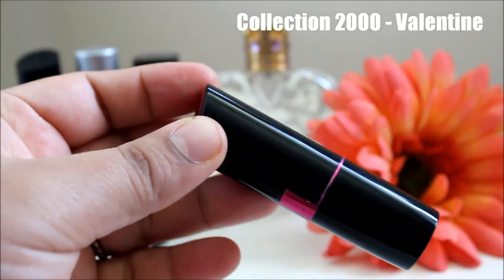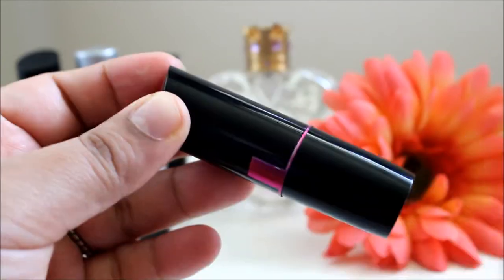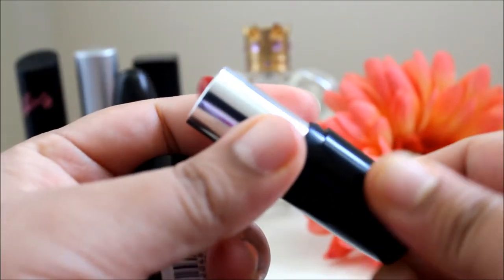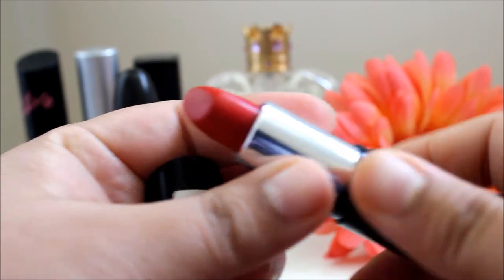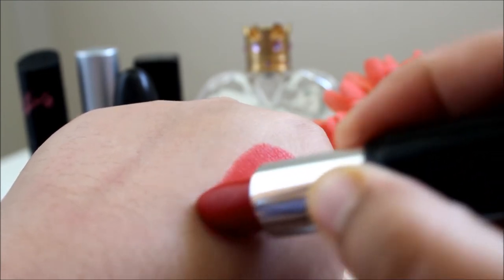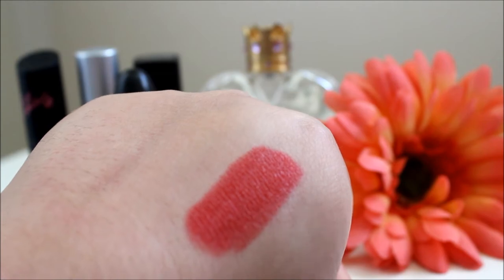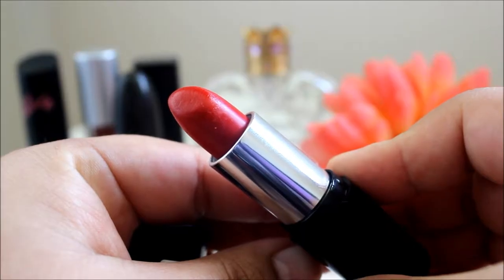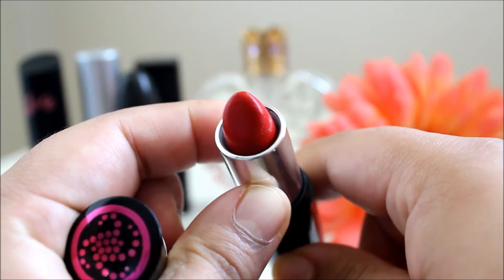Okay, I'm gonna start in no particular order, and my first red lipstick is Valentine from Collection 2000. Most drugstores offer it for around £3, and for the price you pay, this lipstick is great quality. It stays on and doesn't dry out on my lips, and the formula is very creamy and the color is a very beautiful red with an orange undertone. This lipstick suits any skin tone and I just love it.